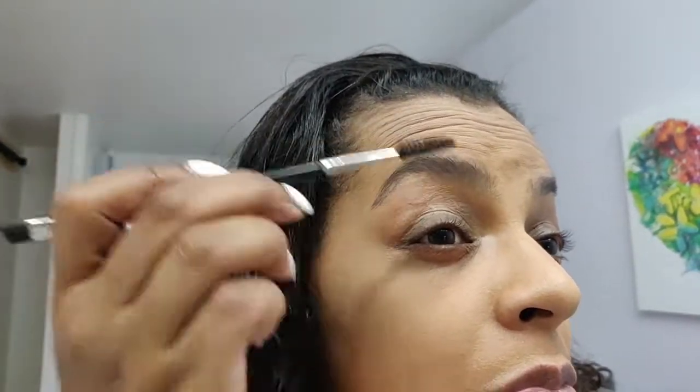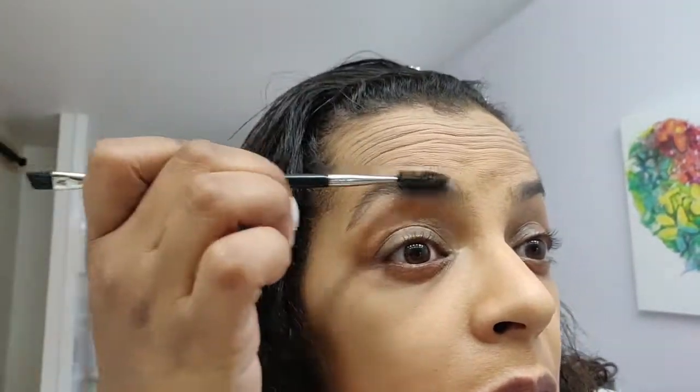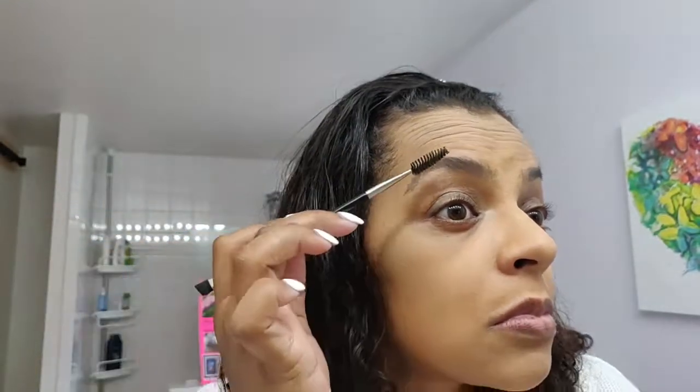Again, eyebrows are something that you can build on, so if you don't have it as dark as you'd like, especially after you've blended it out with the spoolie, it's okay. You just go right back in and repeat the process.